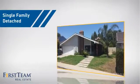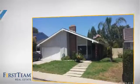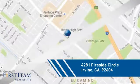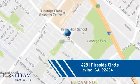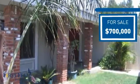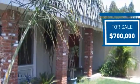This home is a great choice for those looking for comfort, convenience, and the privacy of their own home. And it's located in the Irvine area. Currently listed at $700,000, it offers an excellent value for the area.